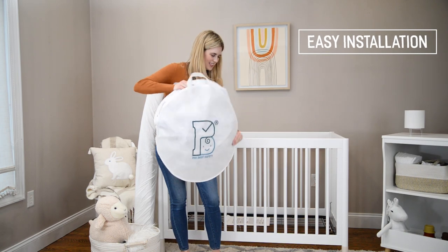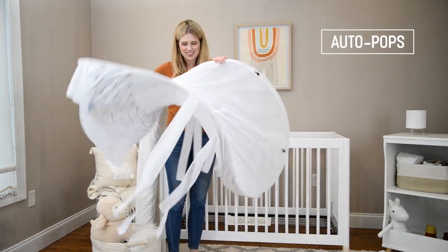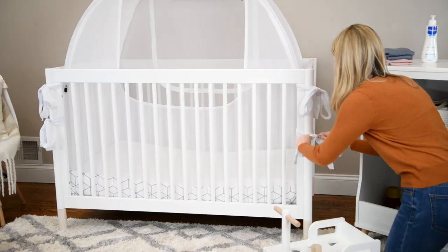It's incredibly easy to install. The top quality metal frame construction automatically pops open. Just place the tent on the bottom of the crib, insert the mattress, tie in place, and done.